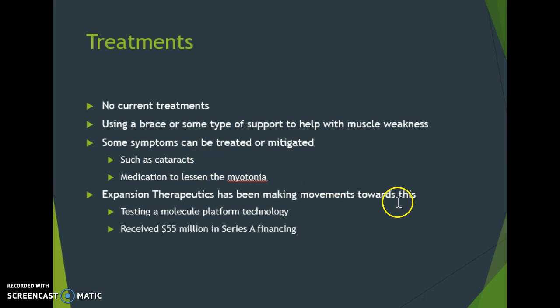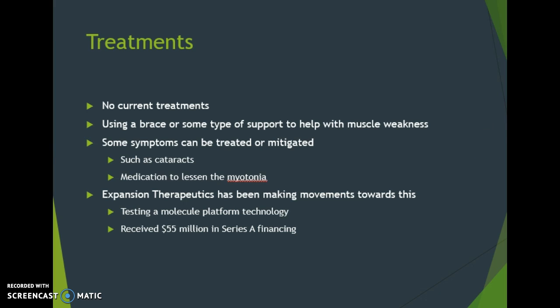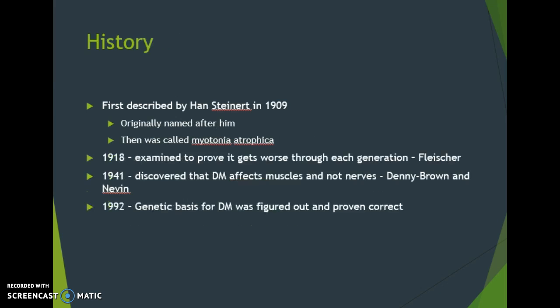Currently, Expansion Therapeutics has been making movements towards finding a cure for this. They're testing a molecule platform technology, and during this time, they've received 55 million in Series A financing.